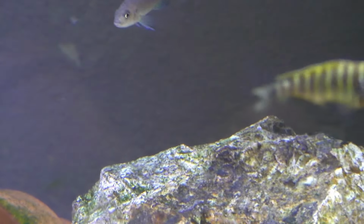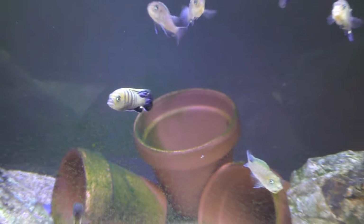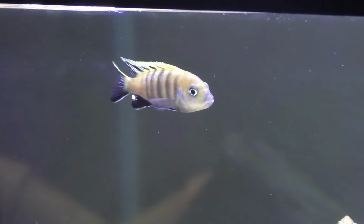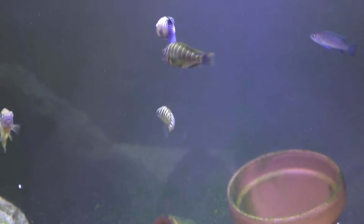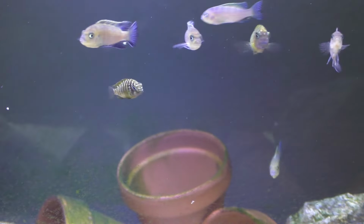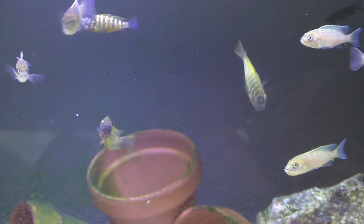These guys have turned out to be pretty neat. I've never kept a Tilapia before. There's one of the dominant males right there. Pretty cool fish. These guys are only like 2 inches and they're already breeding, so I'm pretty excited about that. Hopefully they don't get much bigger, because having a smaller African like that would be pretty neat. I think they only get about 4 inches max, if I remember right.